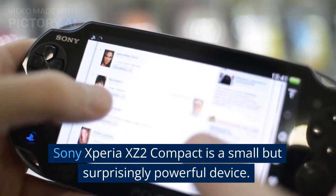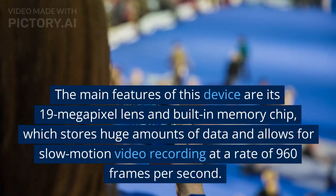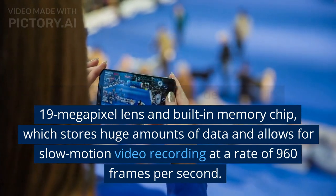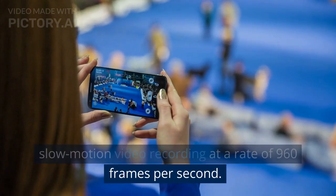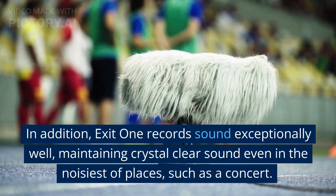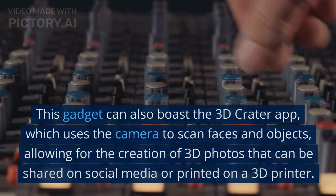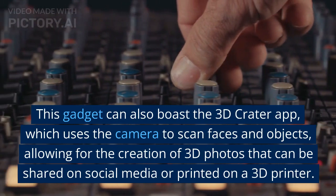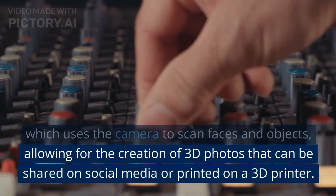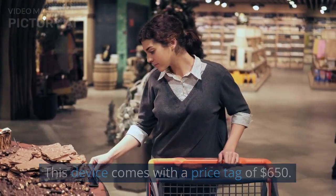Sony Xperia X2 Compact is a small but surprisingly powerful device. The main features of this device are its 19-megapixel lens and built-in memory chip, which stores huge amounts of data and allows for slow-motion video recording at a rate of 960 frames per second. In addition, Xperia X1 records sound exceptionally well, maintaining crystal-clear sound even in the noisiest of places, such as a concert. This gadget can also boast the 3D Creator app, which uses the camera to scan faces and objects, allowing for the creation of 3D photos that can be shared on social media or printed on a 3D printer. This device comes with a price tag of $650.